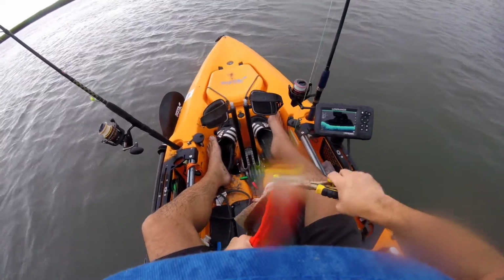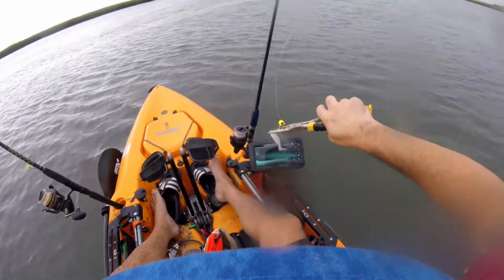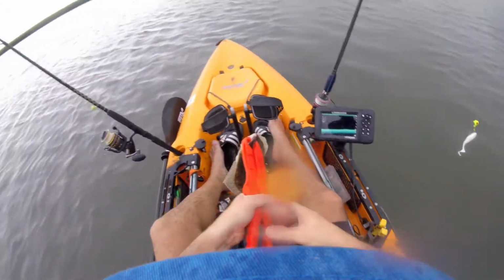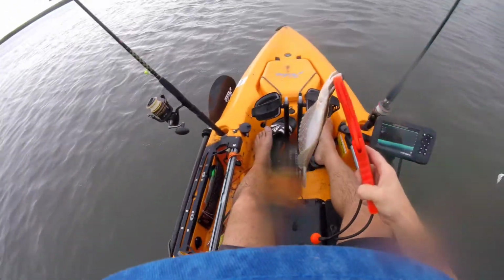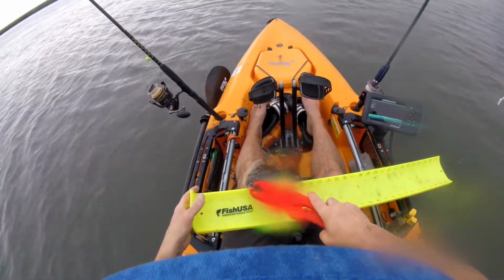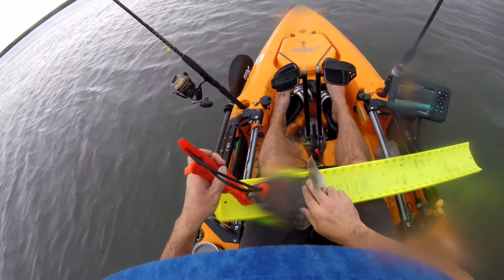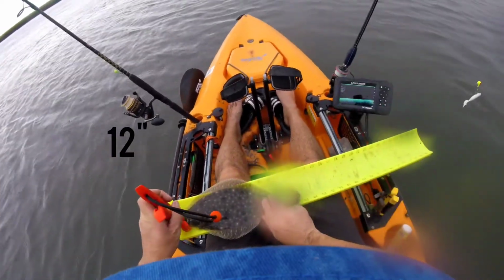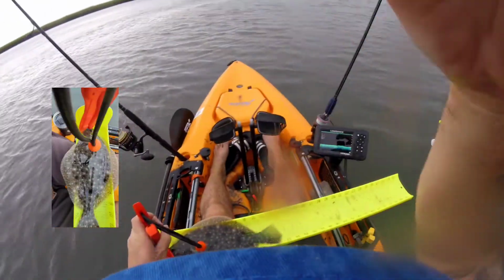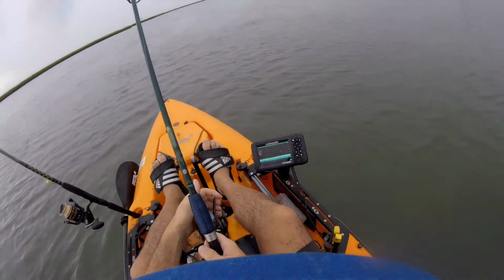He's actually not as bad as the other one. My Gulp has seen better days. We'll measure him anyway, just for fun. He's probably not 13. These guys are really small here today. I know, he's just over 12. All right, let's get him back in. 10 feet of water here.